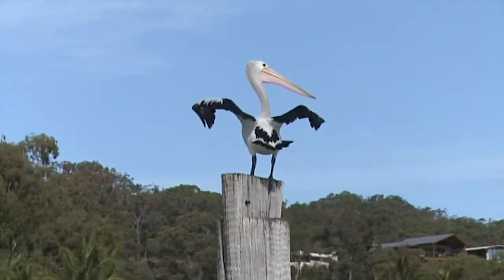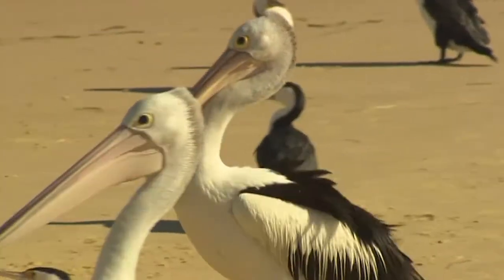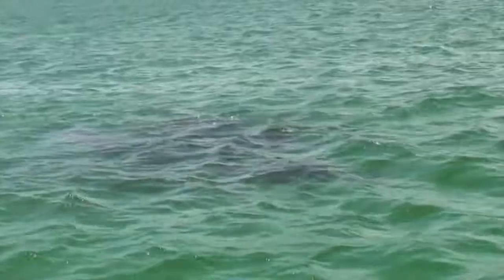If you do see an animal hurt or injured, please contact the Tangalooma Marine Education and Conservation Centre. Pods of dolphins come into the shoreline from time to time. To see them jumping and playing only a few metres away is such an awesome sight.